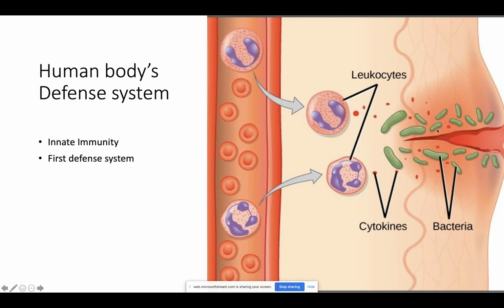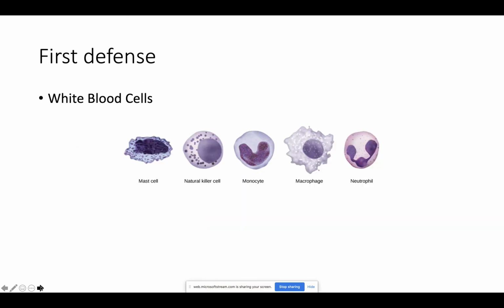So if you have a cut and bacteria come in, your body will tell your immune system, hey, send your soldiers. A lot of them will come over to defend you. A cytokine is like a message that tells your body to defend you. The first soldiers are this group. There are actually quite a lot of different white blood cells. They are all called white blood cells because they're not red blood cells.